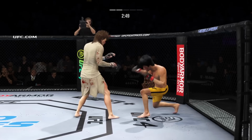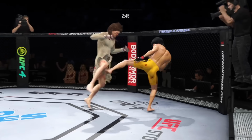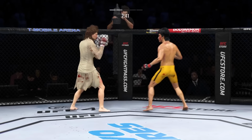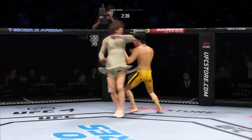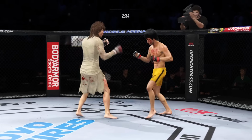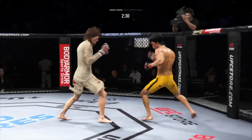Ooh, head kick lands. He's hurt. Nice straight punch. There's no tell on that leg. Back and forth we go. Oh, he lands another strike to the body. He just continues to punish his opponent's midsection here in this round. Nicely done there to keep his hands up and block that strike.